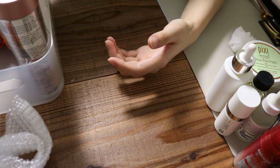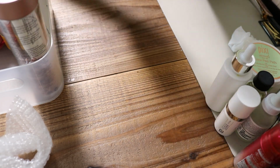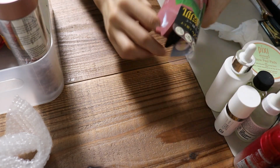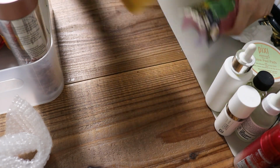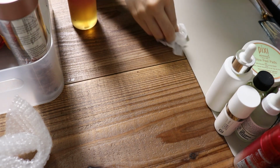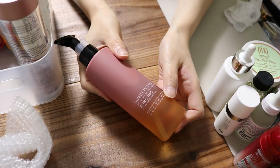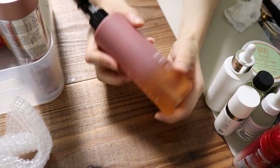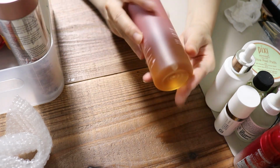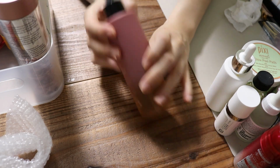This is going to stay. Let's see the bottle, because I bought this a long time ago, but I haven't seen how the bottle looks. I can throw away this packaging because it doesn't do anything, just taking up space. And this bottle is so cute. I love the design, this rosy pink color, and the clear bottom that shows you the oil. I love this bottle.